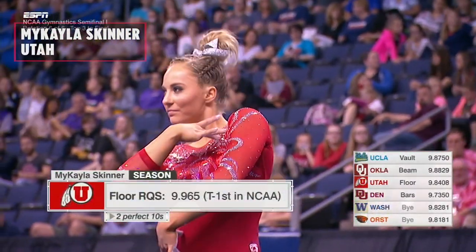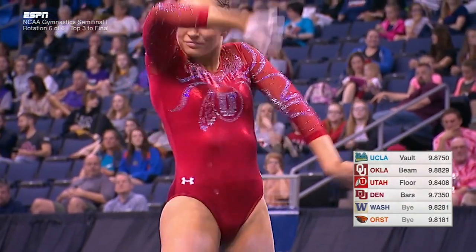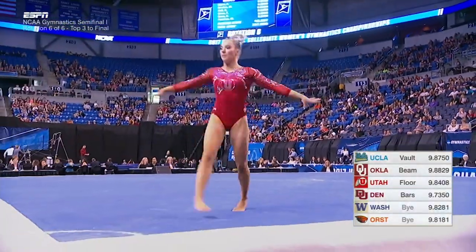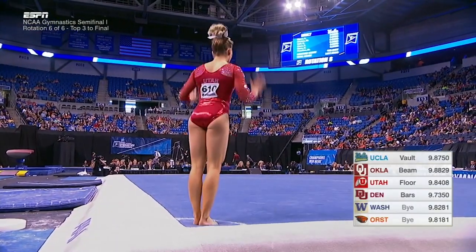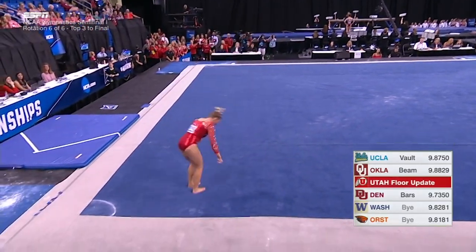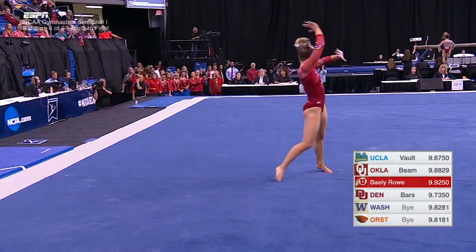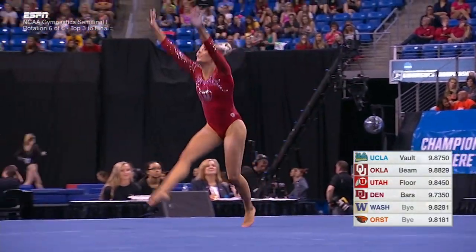And then that. Kayla Skinner now will close it out for Utah on the floor. Bailey Rowe, 9.925 before her. So, if you saw her walk onto the floor, it just tells you all about Mykayla Skinner. There is confidence. And what can you say about this opening tumbling run? Double-double. Wow. The amount of energy she brings to this routine is pretty crazy, really.